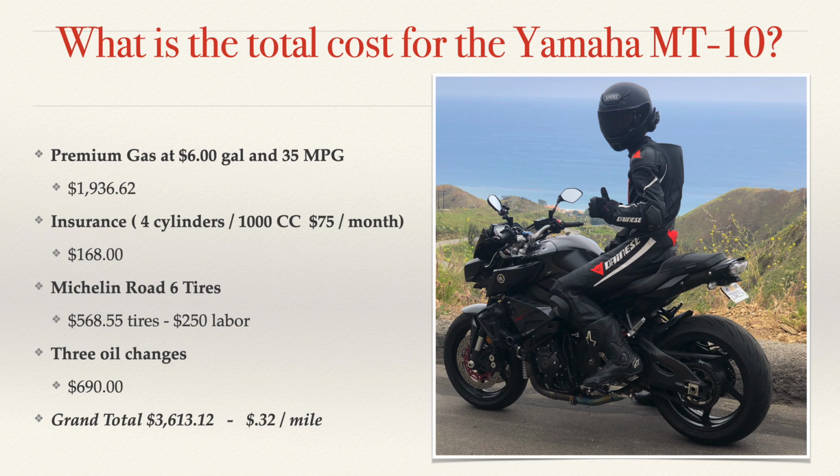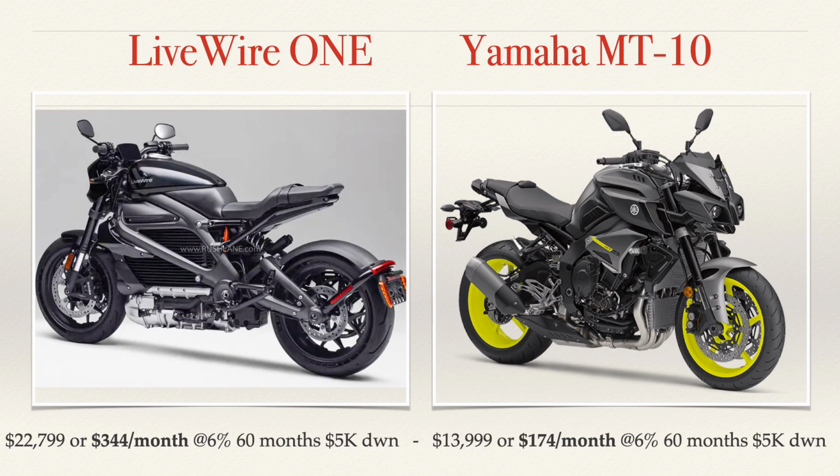So the grand total to run the bike over the same number of miles is $3,613.12, which is almost exactly 32 cents per mile. And that's kind of cool because the LiveWire was 12, so it's exactly 20 cents a mile difference between the LiveWire and the MT-10. So what we're going to do now is take a look and put the bikes back to back, LiveWire ONE versus Yamaha MT-10.